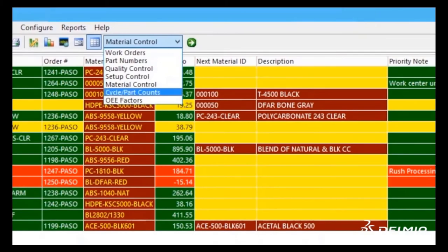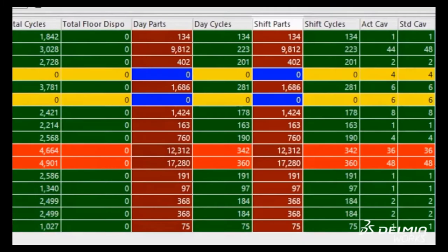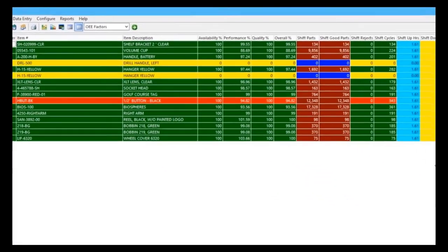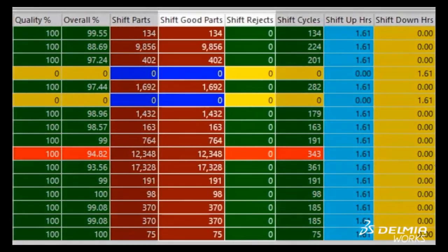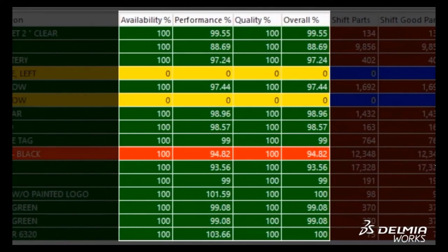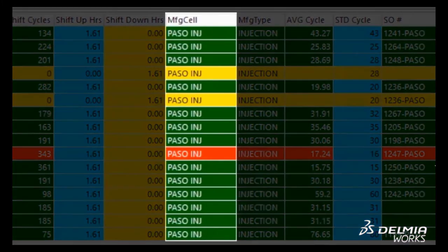The cycle part count view gives a glance view of overall production, and it includes shift and day. Finally, the OEE factor view is often referred to as an executive view. This screen not only includes the information related to the number of good and bad parts, but it also generates the percentage of availability, performance, quality, and the average overall figure. This is also broken out by manufacturing cell, allowing for grouping of the work centers.